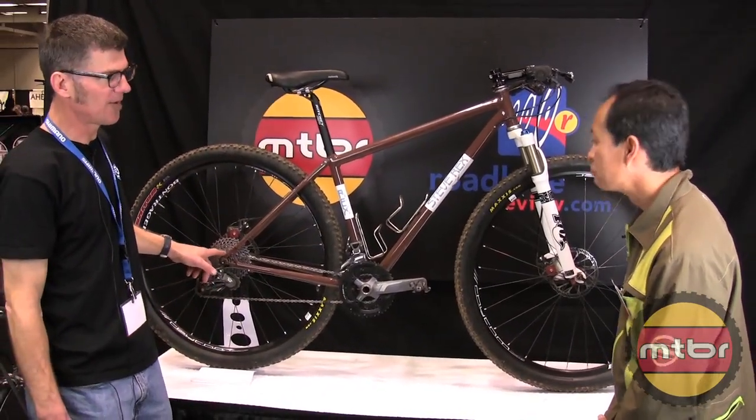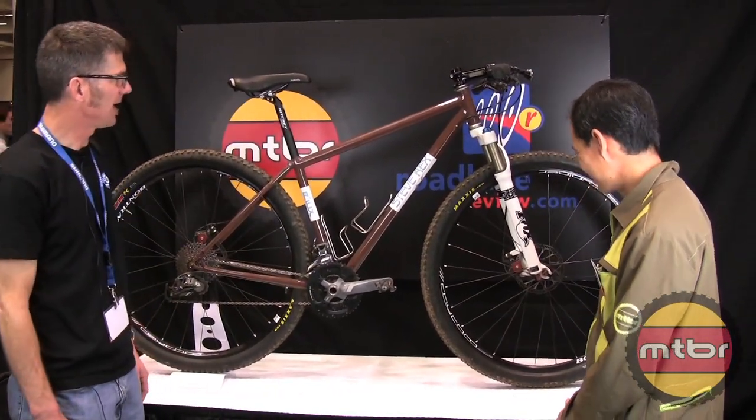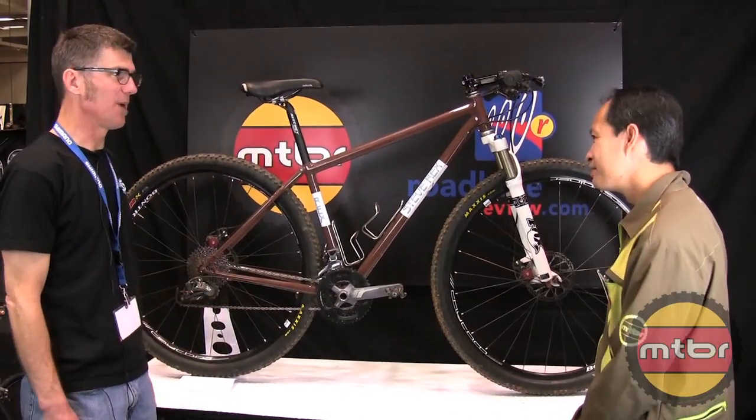These are Paragon dropouts made in Richmond, California. Bottom bracket shell as well. It's a really fun bike to ride.